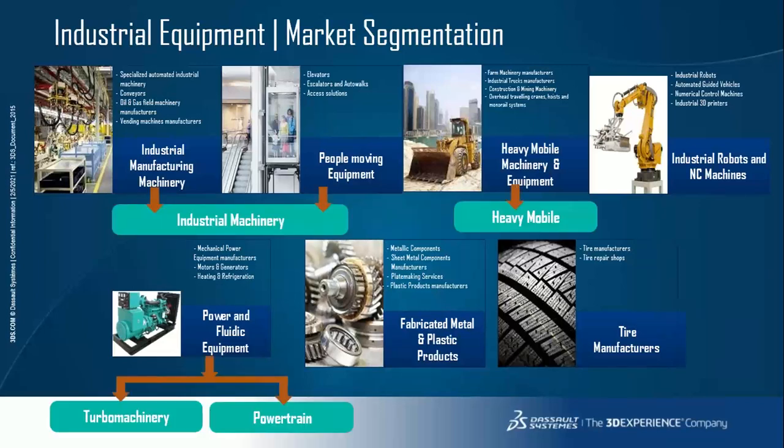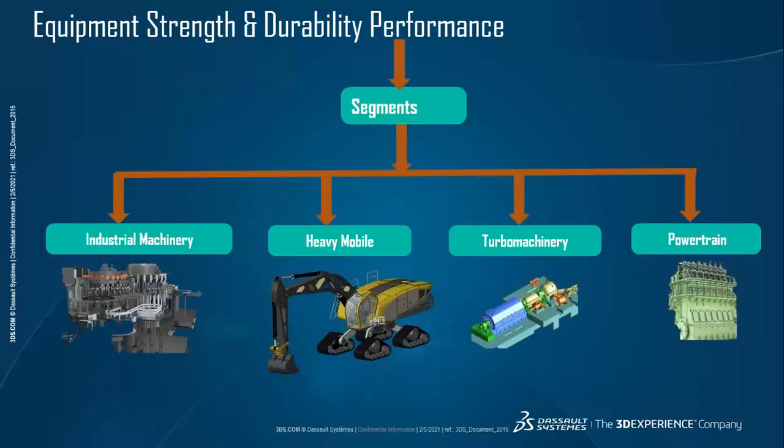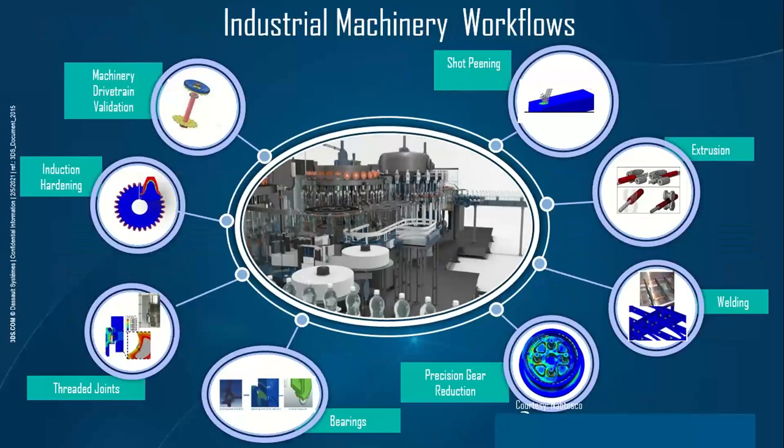So, like I said, again, to briefly segregate this specifically with respect to the strength and durability performance, the construction equipment or the industrial equipment has been subdivided into four different categories or segments. The first one is the industrial machinery. The second is the heavy mobile. Turbo machinery as well as the powertrain. So in the subsequent slides, we will see how this solution can be used to define a workflow with respect to each of these verticals.